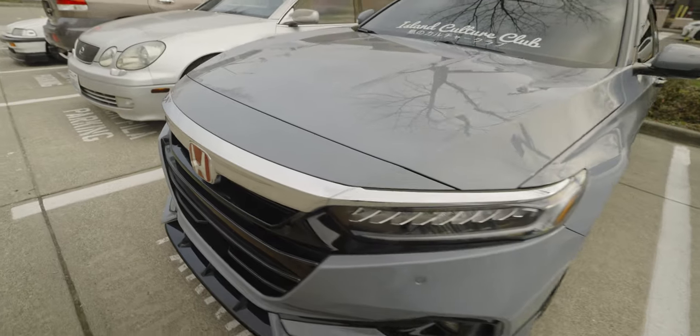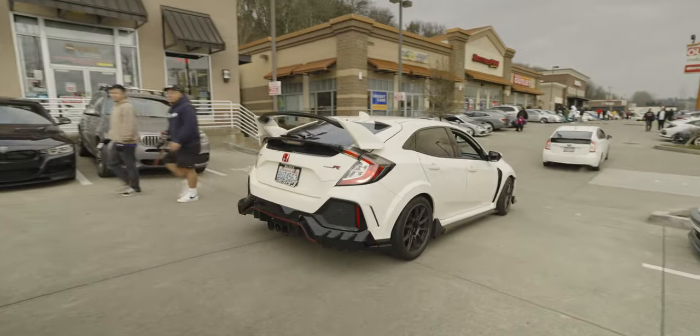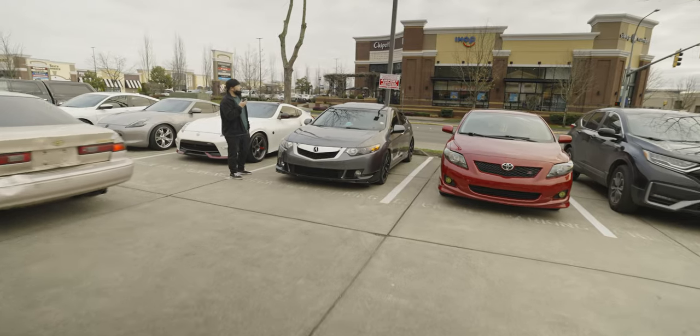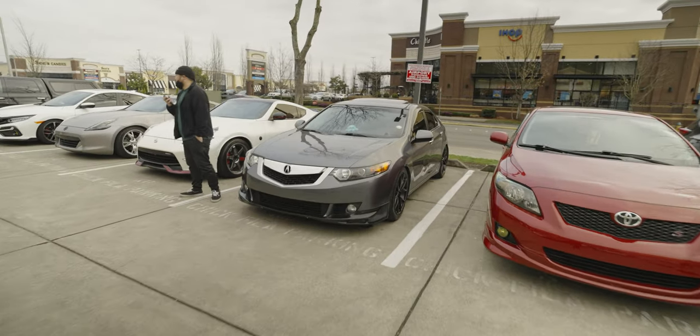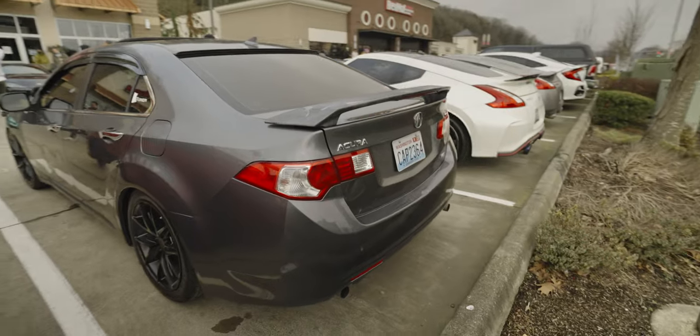Man, what are you guys thinking about the new Accord sedan? Looks so good. Type R? The famous TSX here. Nice looking one. Window visors.